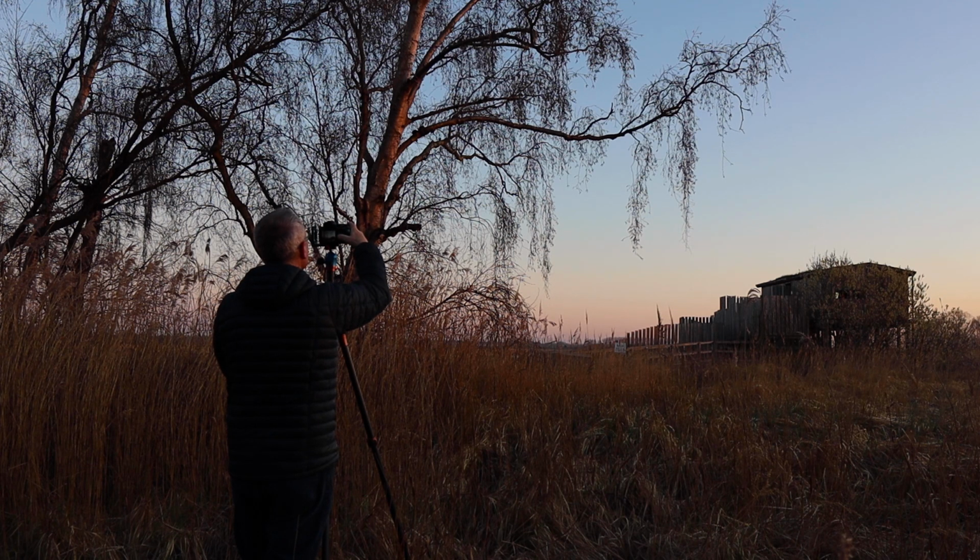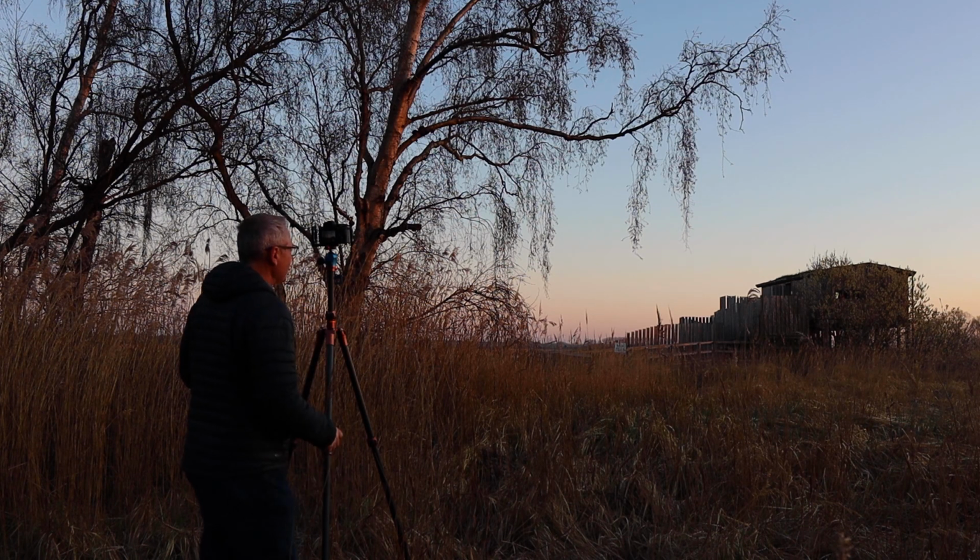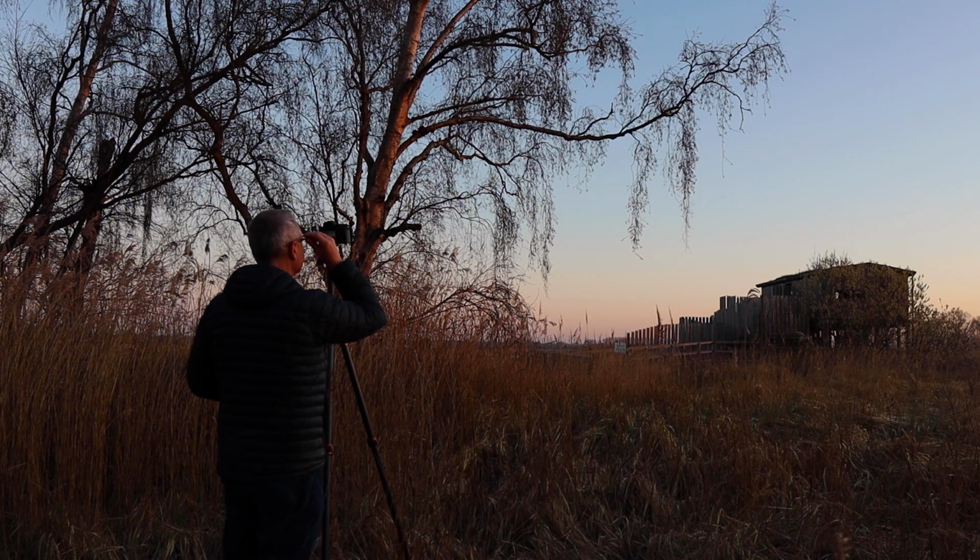In fact, I can put the shutter speed a little bit quicker, go 1/10 of a second. Yeah, I'm just wondering whether that was distorted or not. I don't think it is. It actually doesn't matter that much. There's a bush that's covering the front of the hide anyway. All that light's now beginning to hit.